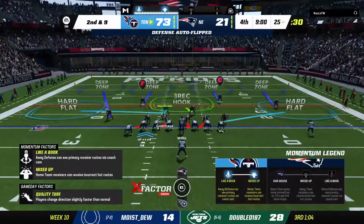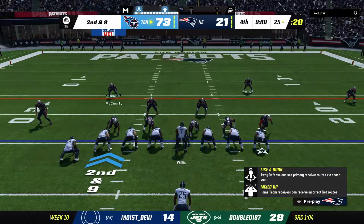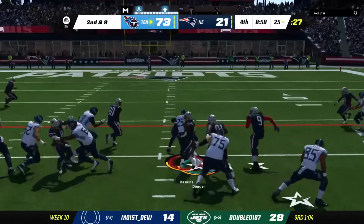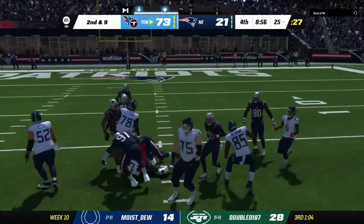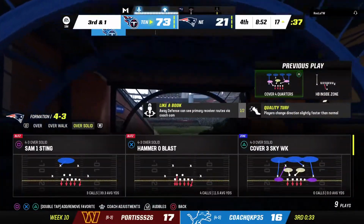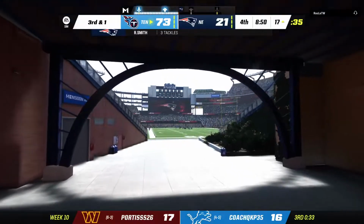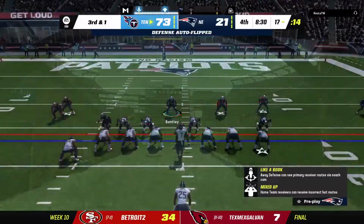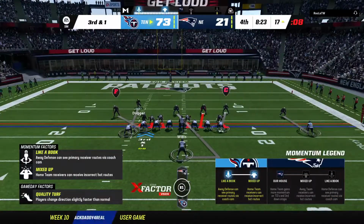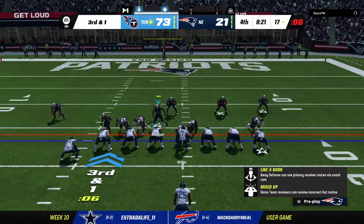Historically, this is such a tough, loud venue, but you can hear a pin drop right now. A lot of fans long gone, not used to seeing a lopsided score like this. And he's going to take this down close to the first as he's brought down at the Patriots 17. Calling an 8-yard gain. Much better shape now on third and just a yard. So they just need 1 yard here to pick up the first down.